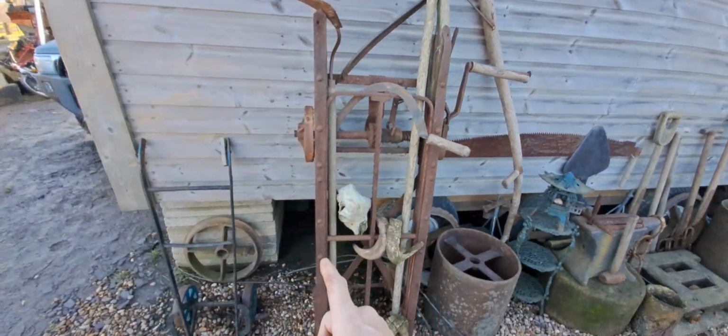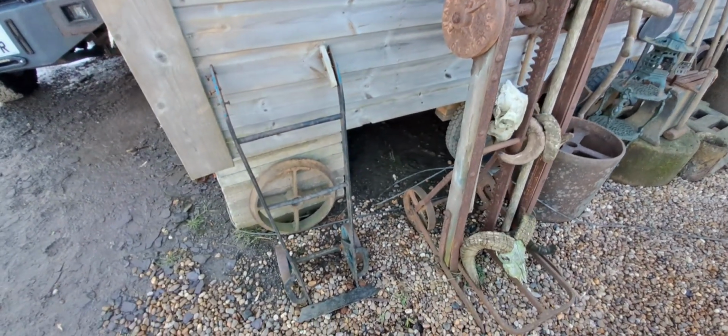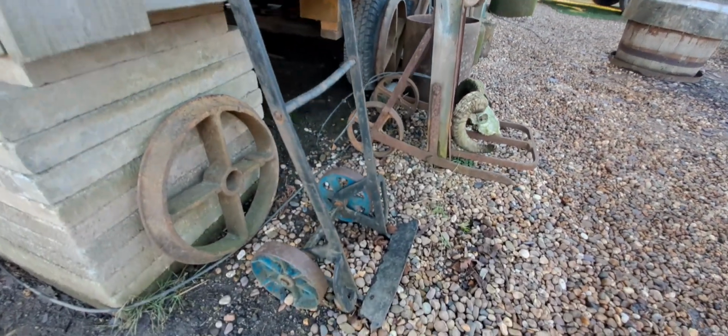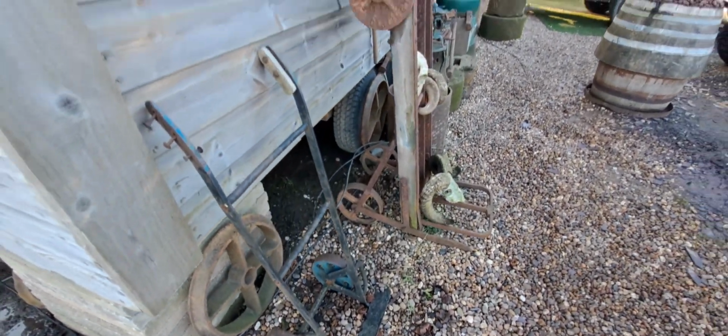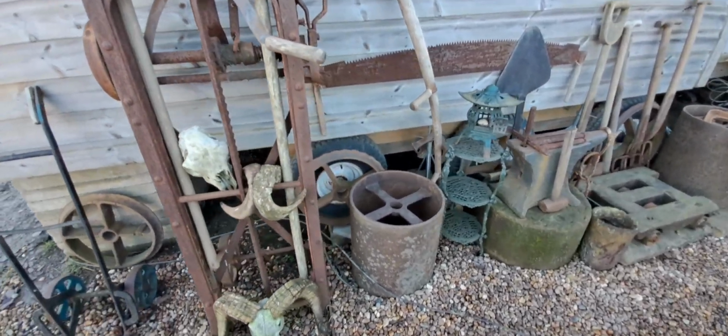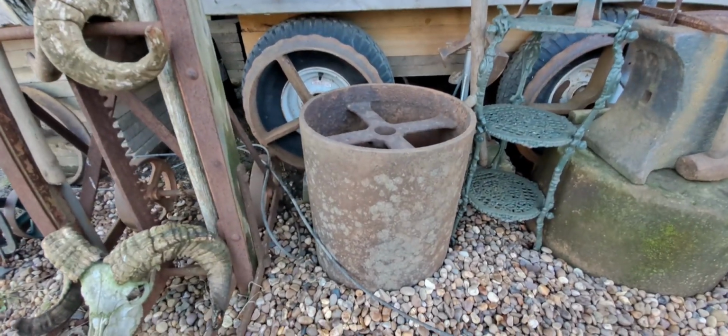Side of that, just here, this is supposedly a 200-year-old sack barrow, off a railway station platform. This is what they used to use for carrying the bags and stuff. We'll move along. As we move along, we've got these nice farm rollers.